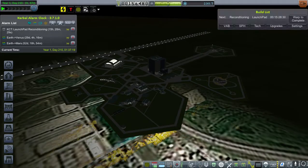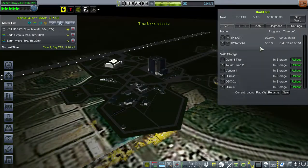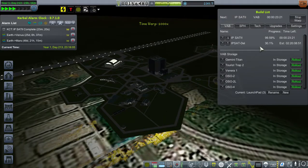So we're gonna go back to the Space Center again. I swear, today is just not a good day for me. We had Telstar 1 fail, we've had an interplanetary communication satellite fail, we've had failure and failure. So, we're going to try again. Rearrange my rockets here. Warp to completion of that one, so that my launch pad is reconditioned and everything.